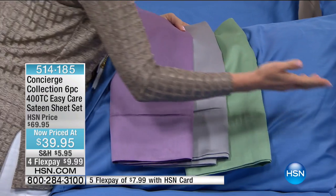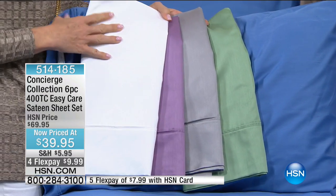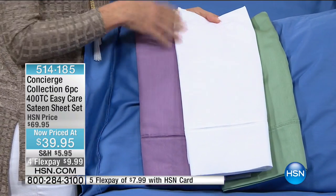And lastly, classic, you can't go wrong with the white. And when I do white, I like to do it in a blend, because I think it really helps it to stay that really crisp, clean white.